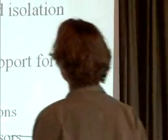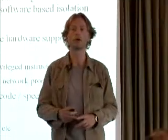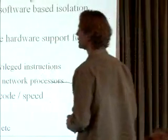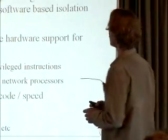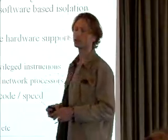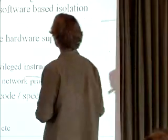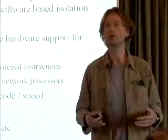So we want to allow third parties to program the lower levels of our processing hierarchy, and we want to enforce the safety by software isolation. This is not the same as software fault isolation, as I'll explain shortly. It entails a bit more than that. Why do we want to do this with software-based isolation? Well, simply because we might not have the appropriate hardware support for isolating applications. Why? Because we're running at the lowest possible level already.